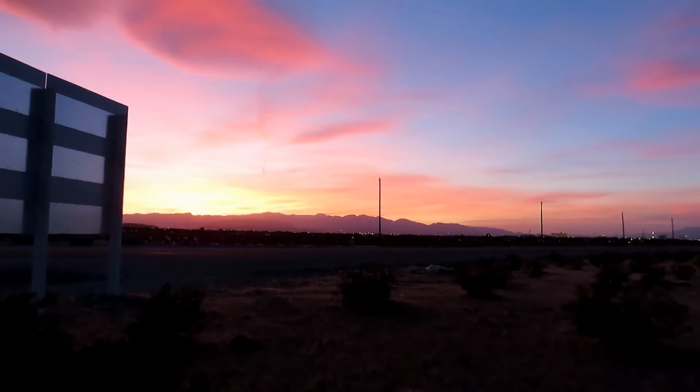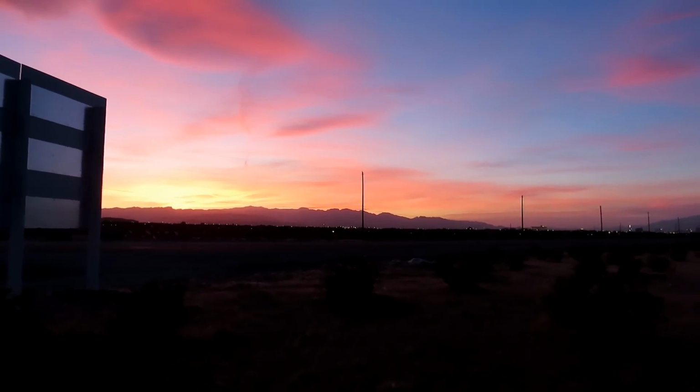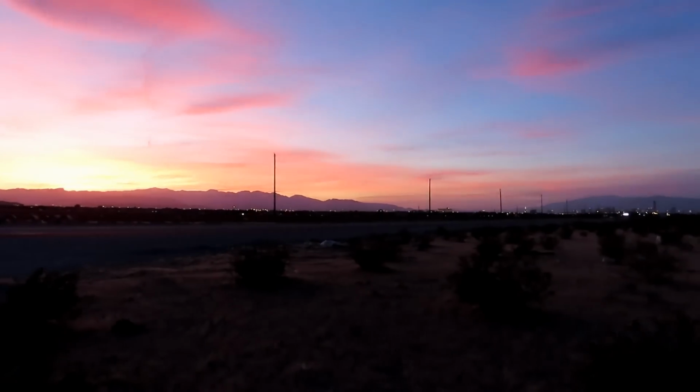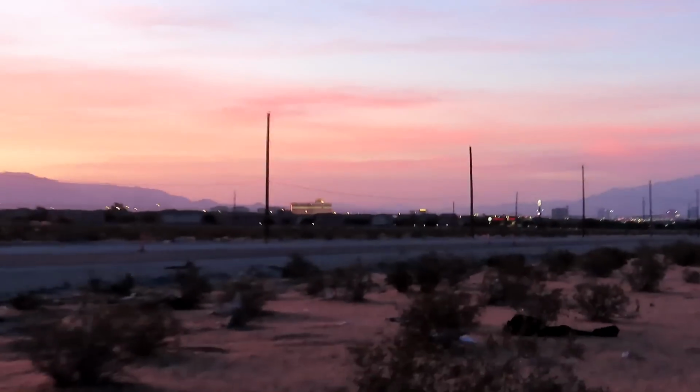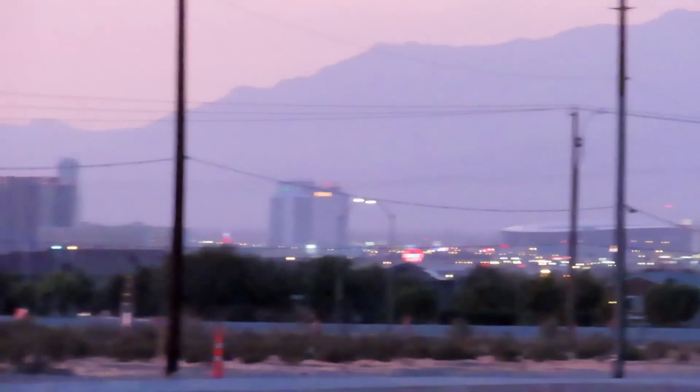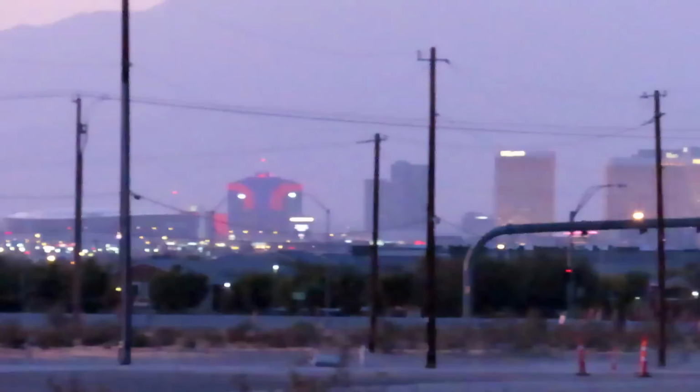We always have some nice sunsets here in Vegas. The strip is down this way here, so that's north of where we're at.